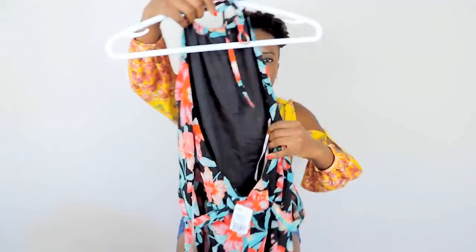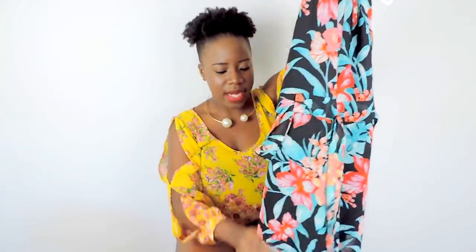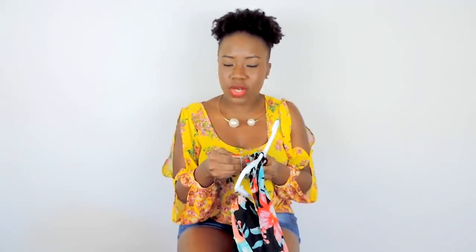So the first thing I got from Forever 21 is this tropical print, floral print jumpsuit. It's a tight neck, and you have a belt to cinch in your waist. And it comes in wide leg style. I really like it and it's really in trend now, the wide leg palazzo pant look. It was originally $29.80 and I got it for $10.